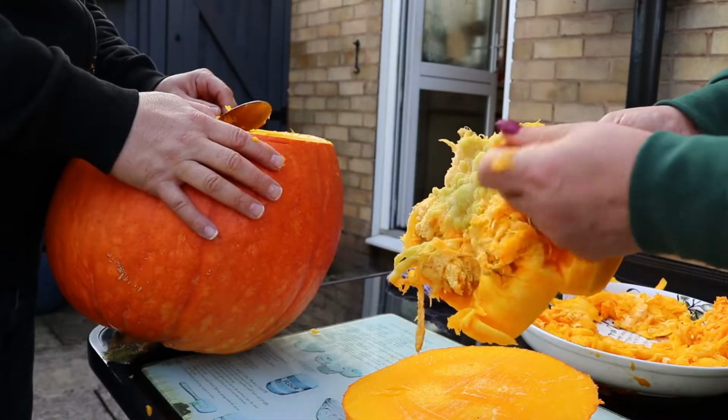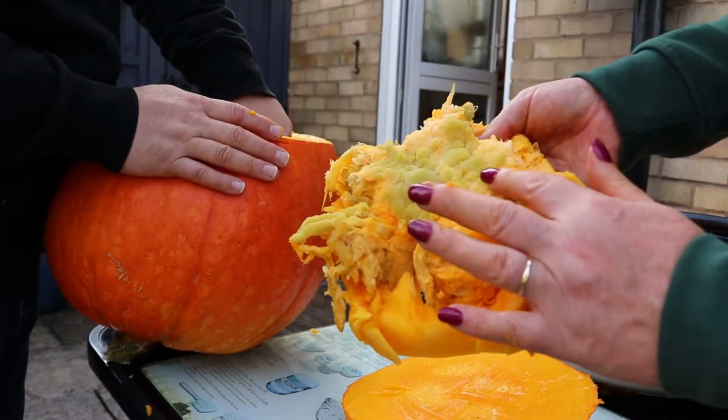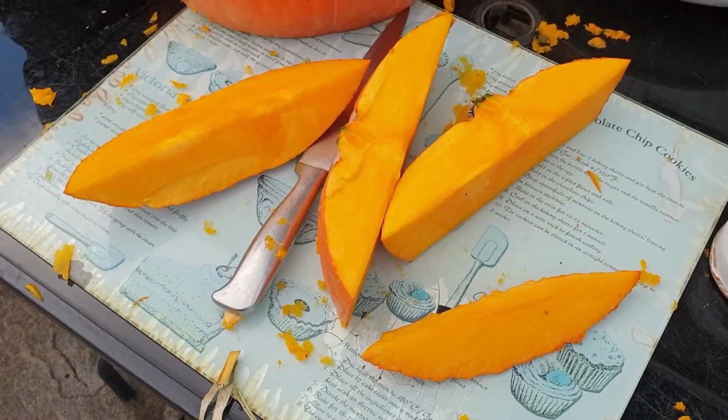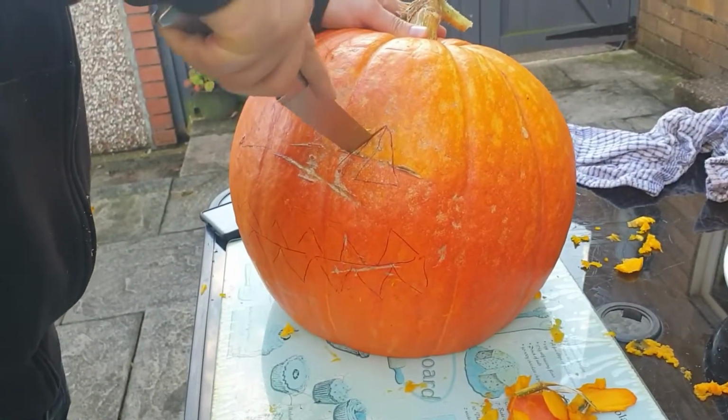Seeds are really easy to come off. There we go. So we've got some mould going off on the pumpkin here. It's very plasticky feeling because it's hard. Don't know why that is. Don't forget you've got, you can use that as well. So my bayonet skills finally came in handy.